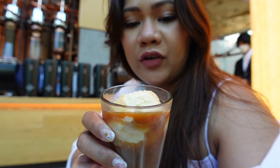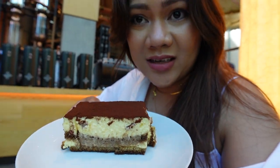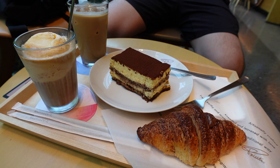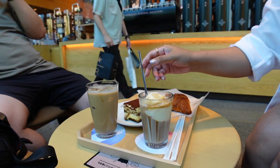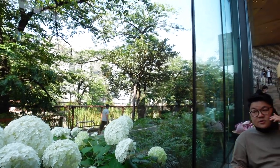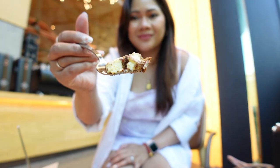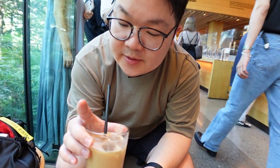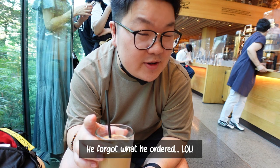So we finally ordered, and I got an affogato, and then I also got tiramisu. Look at this slice, it's so big. And then Alex got a croissant. So we received my artisanal caramel Reserve Roastery drink, I don't know.